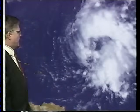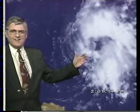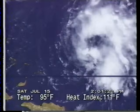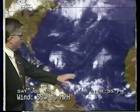And we'll just investigate the visible picture. What you like to see for development are the thunderstorms wrapping around the center of the system, and that's certainly what we've seen over the past few hours. We continue to see a very gradual strengthening of this system. It's not meteoric, but it's certainly stronger than it was last night. And we'll be following this system as it moves to the west-northwest.